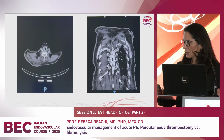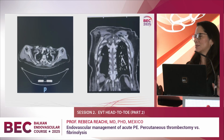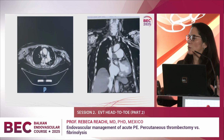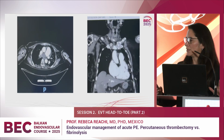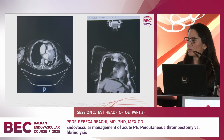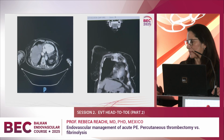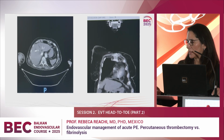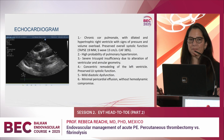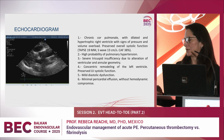So, whenever I have a thrombus in the arms, I always have to see a CT scan, because I have had very bad experiences with thrombi that are not only in the arm, they are inside the thorax. And like you can see in both of the CT scans, I have a huge and severe PE. And it was not only a PE, she has thrombus in the subclavian and the humeral and the axillary vein.